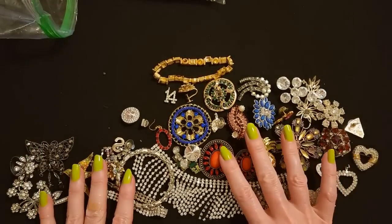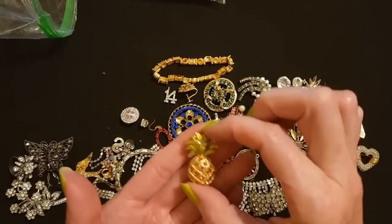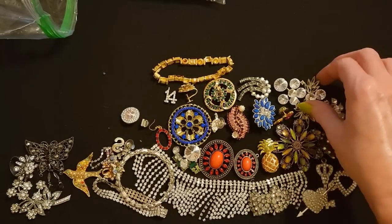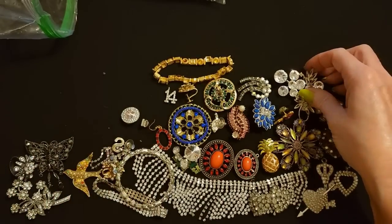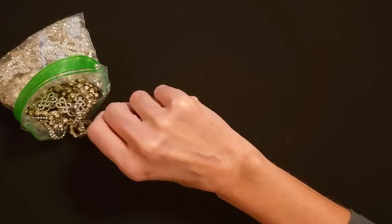So that was everything in the smaller bag. Lots of gorgeous pins. I am just in love with these pins. Oh my gosh. So many pieces. Wow. I mean, look at this. It's just incredible. Okay, I'm going to clear this away and then we will take a look at that big bag. Alright, we have our second bag ready to go.